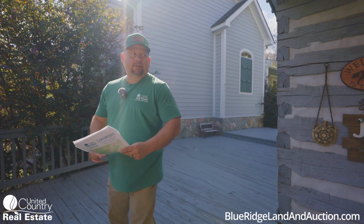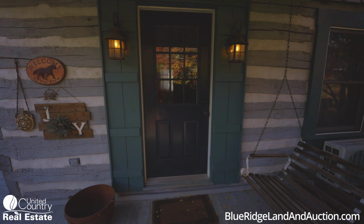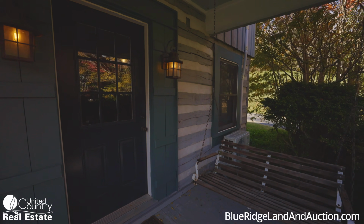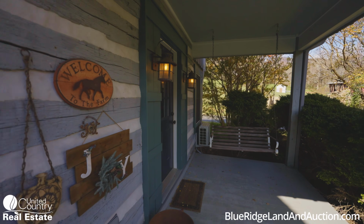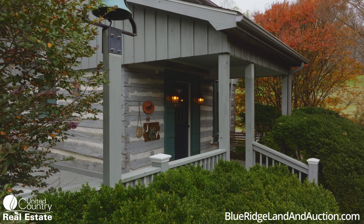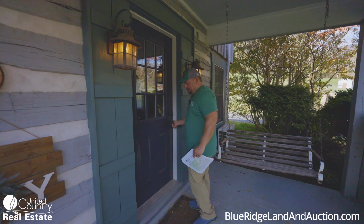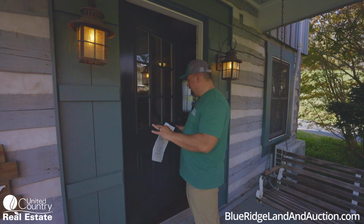Here's one of the original structures on the property. It was built in the 1800s, and it's a cottage. We're going to go in it here in just a minute. Actually, I'll tell you what, let's do that first since we're going to come out through the backside. So this is a log cabin guest cottage.